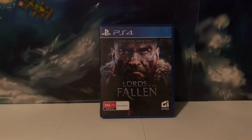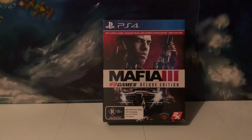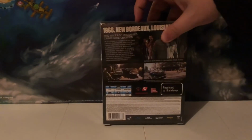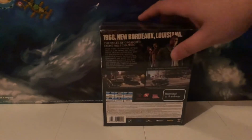Lords of the Fallen. I have to say that the PS4 has really become my favourite console. The PS2 used to be my favourite console. But ever since the PS4 has come out and the amount of games that I'm buying on the PS4, it's really just taken its place. I'm not one of those PlayStation fanboys. I went from PS1 to PS2, then I preferred the Xbox 360, and in this generation I prefer the PS4.